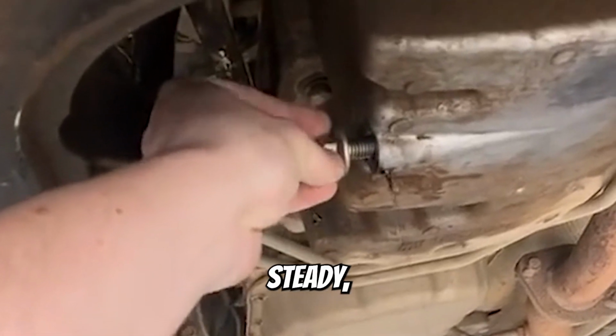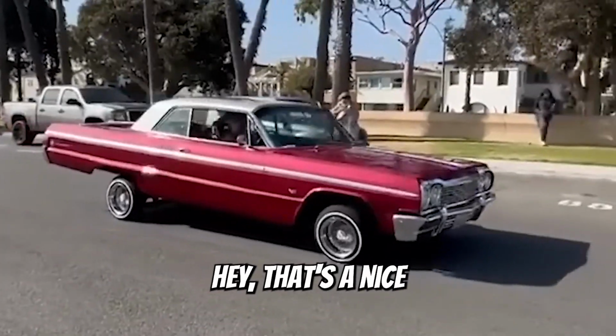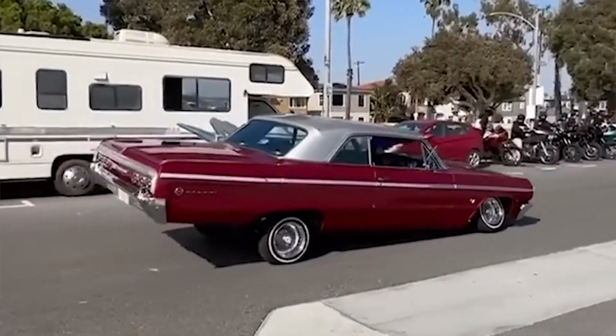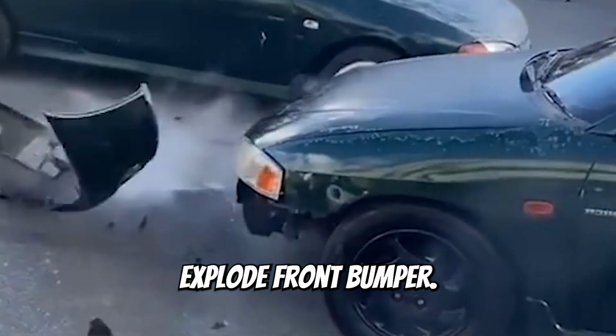Steady. Steady. No mess, no mess, no mess. Shit. Hey, that's a nice Impala, man. What is that, a 64? And it rolled its ankle. How to look cool in 3 steps. Pull up, stop, explode front bumper.